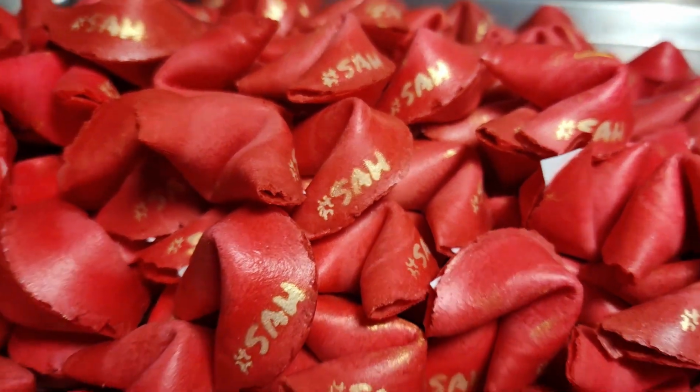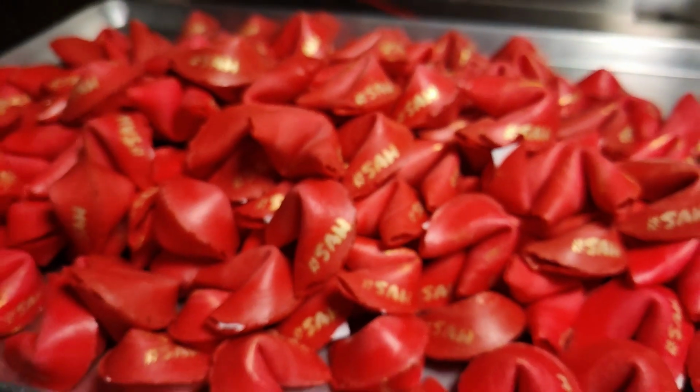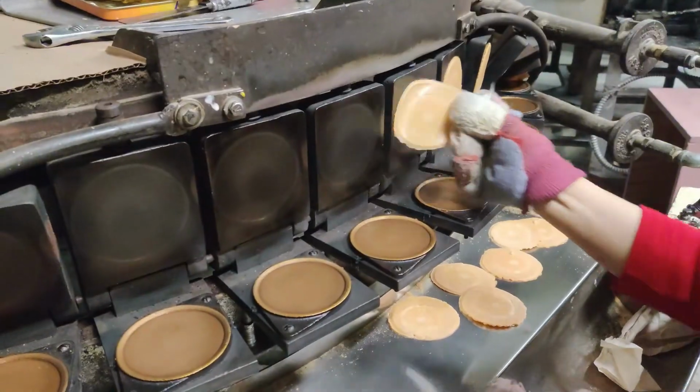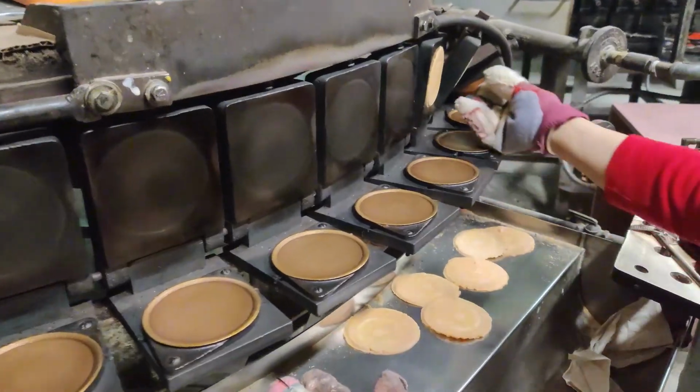Next year will be the Year of the Snake, so we're really trying to theme those out and have something fun every year. We always come out with gift boxes and gift sets that are really fun, with new fortunes in the messages, and it's always just a really fun time of the year. We'll have different designs in the gift boxes, always themed for the holiday season or Chinese New Year when those come up.